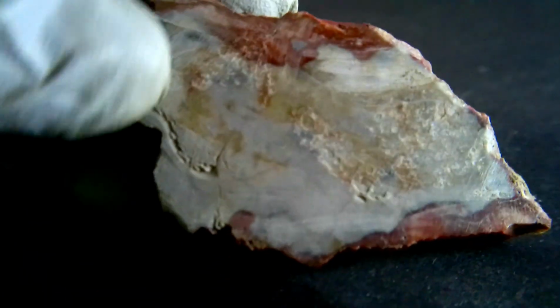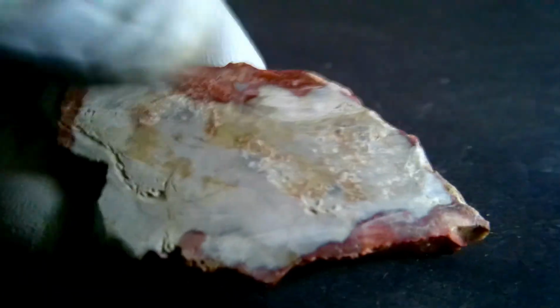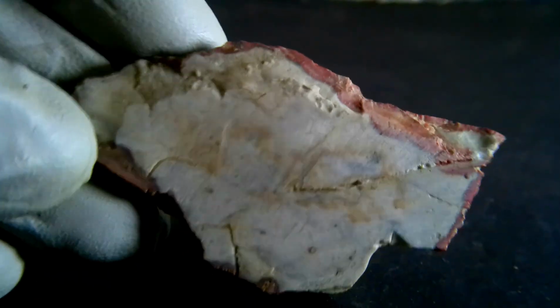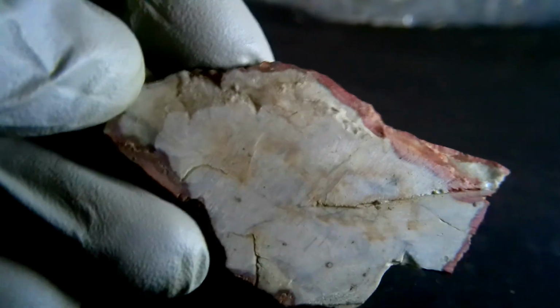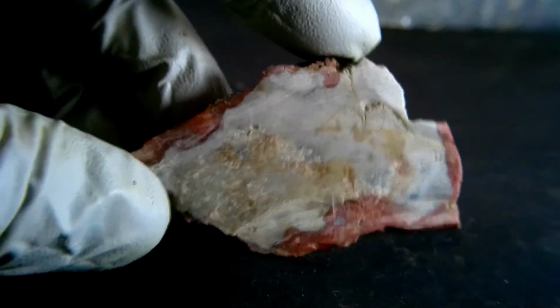Well, I can't really see any light through it. Real pretty banding up here at the top. Oh, I take that back. This side was the closest to the exterior, because I can see where I cut it right there and just spaced the end. So this would have been more the interior side.